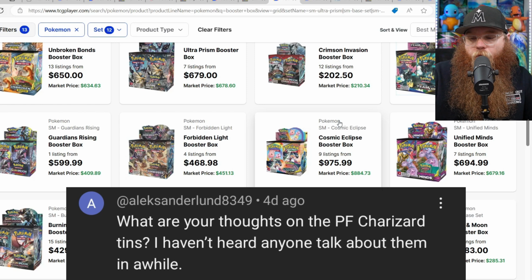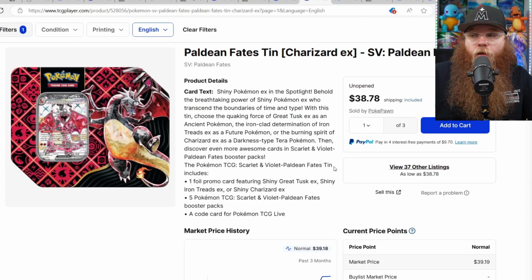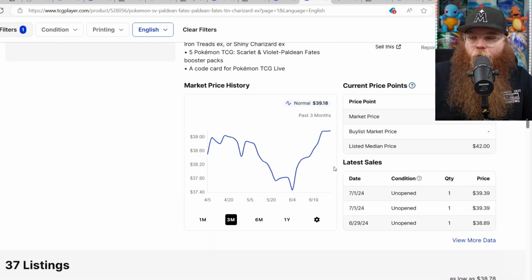All right, next question is from Alexander Lund 8349. What are your thoughts on the Paladin Fates Charizard tins? I haven't heard anyone talk about them in a while. All right, let's check them out. If you can find these in store at MSRP, definitely pick them up. I want to say they're only $29.99 or $24.99. I can't remember. I could be off on that.